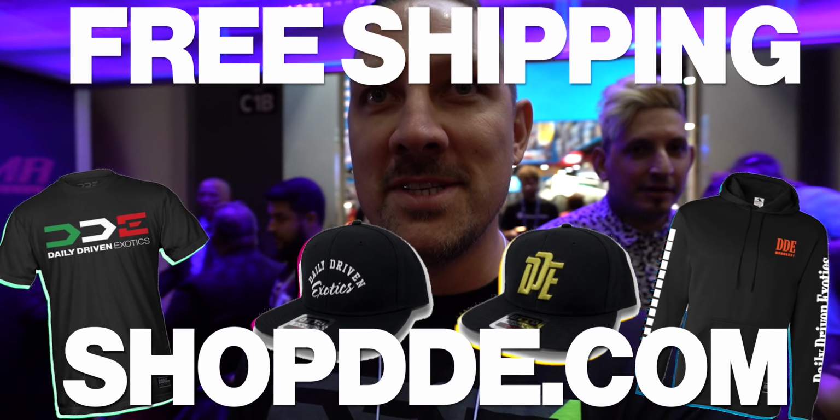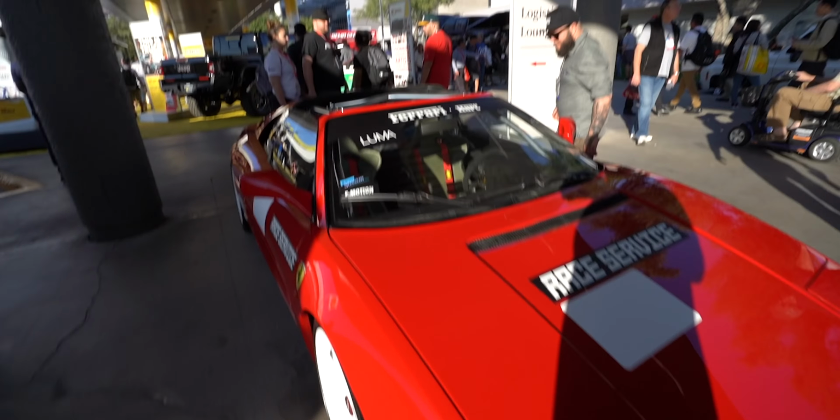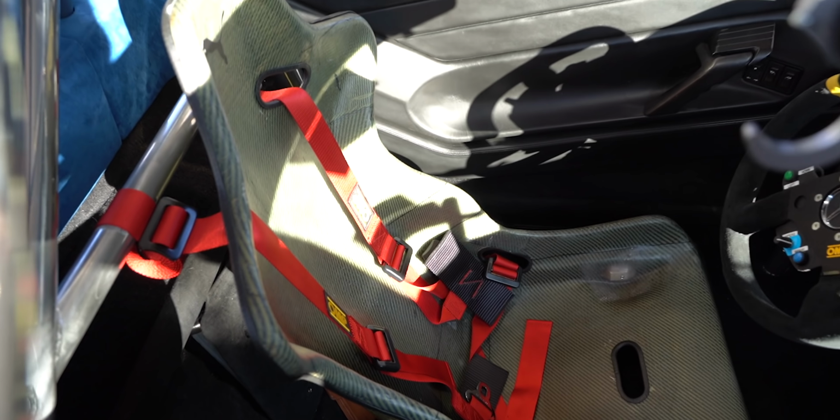It's glowing up. Glows in the dark. Another one. Check this thing out. Oh, it's the one from Race Service. I love this car. Yeah, right? Look at this. Ferrari. I can do it. Like, bro, there's no padding in there whatsoever.